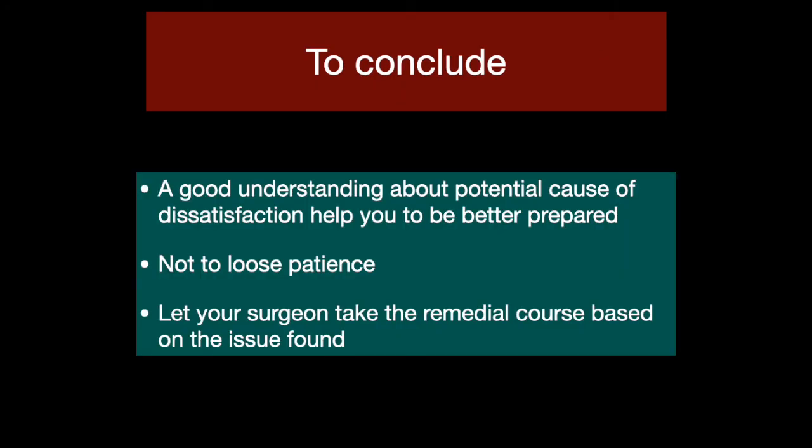So to conclude, I would request that before jumping the gun to blame the operating surgeon for all the issues that you might be facing, analyze your problems and get them sorted with your doctor. This knowledge will help you understand the remedial action taken by your doctor and avoid developing negative thoughts about the surgical outcome. It will also help you not to lose your patience so that you allow proper time span for the resolution of this issue.